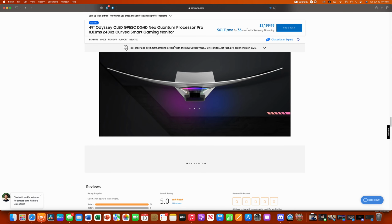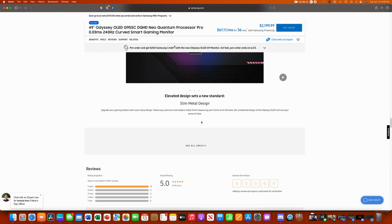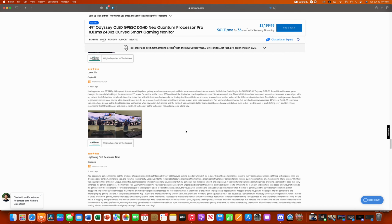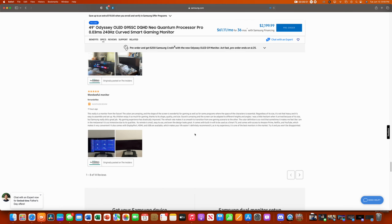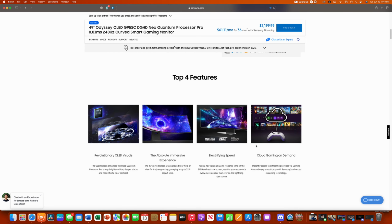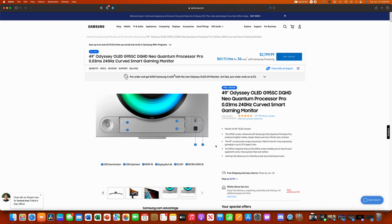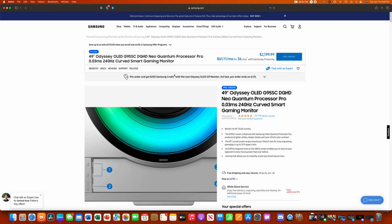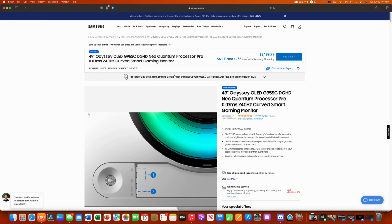Another really great thing, as you can see in the back, I love that Odyssey look. It is phenomenal. Here are some pictures of it, from when people were trying it out. So really cool monitor. Like I said, this is going to be phenomenal for people that really are into this type. You can kind of see here, but yeah, it's really nice.